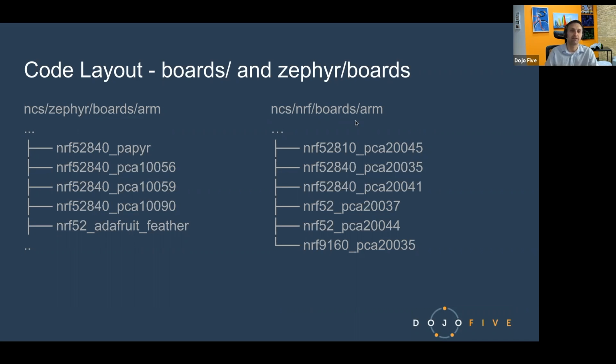So these are all part of Zephyr proper. You'll find over here some additional boards that aren't upstreamed to Zephyr and are contained inside of NRF boards, ARM. And so that's how Nordic allows itself some flexibility and independence from the Zephyr proper projects, so that it can provide bleeding edge or next level tech.